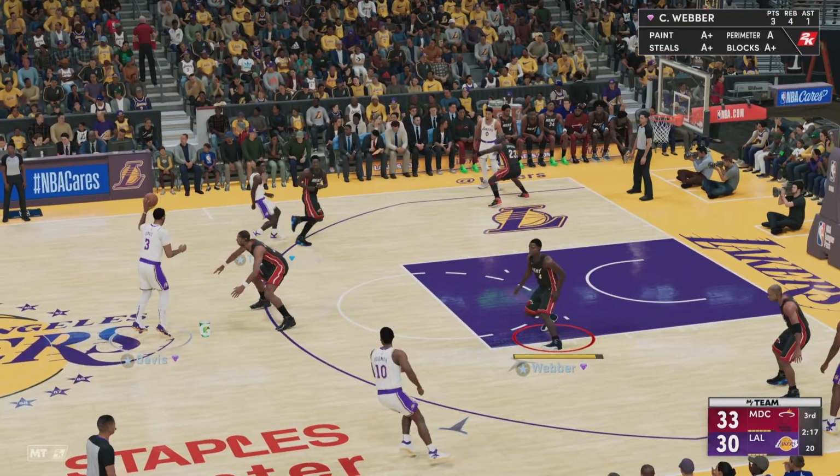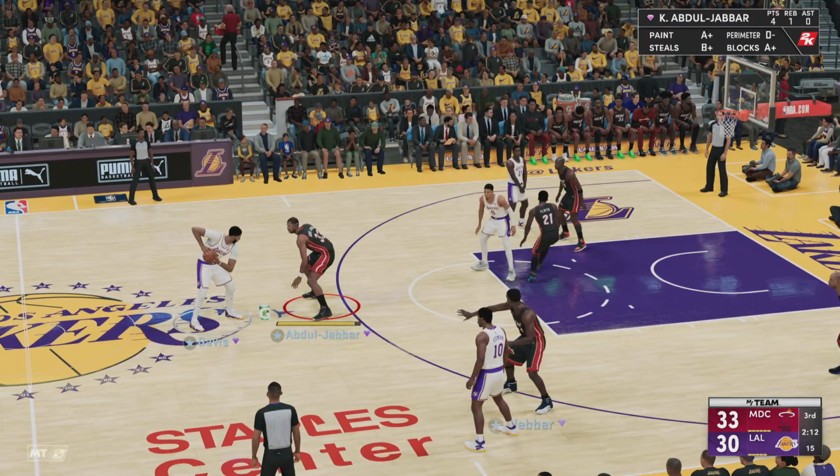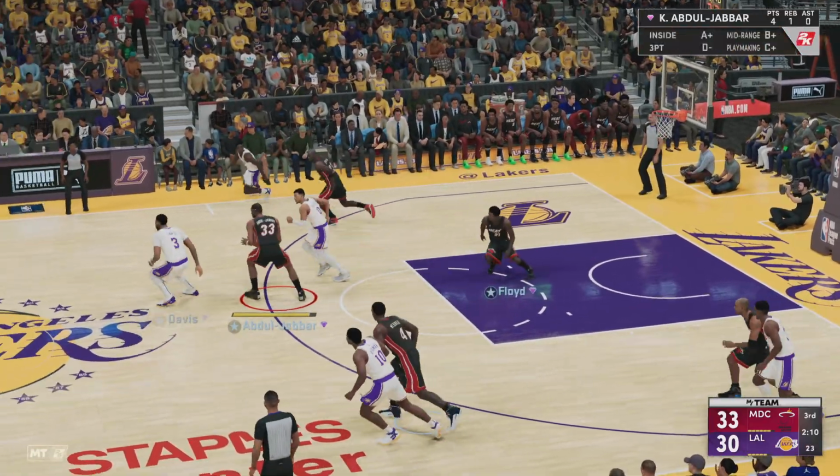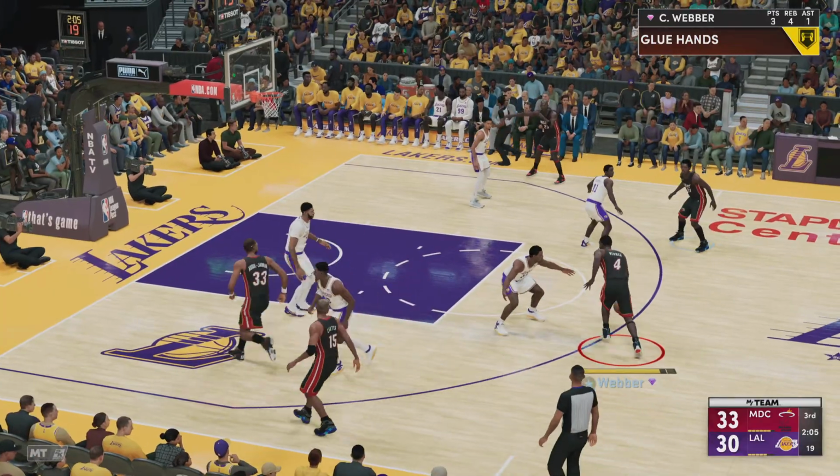Boy, they need something to go to regain some confidence. No question. Way too many empty possessions for them. Pass to Halliburton. It's picked off. Not a smart pass, and he knows it. Got to disguise your intentions better than that.